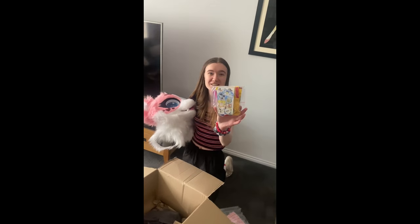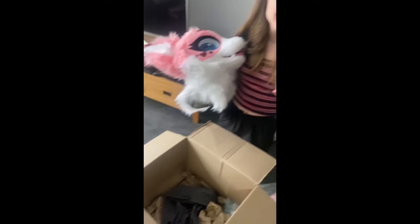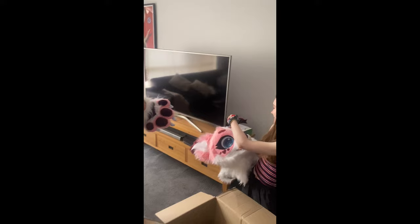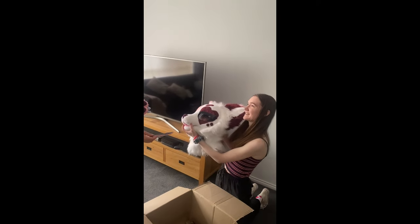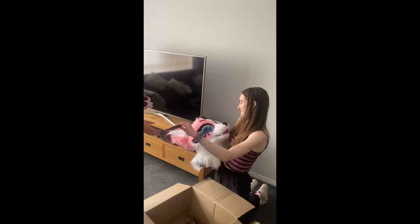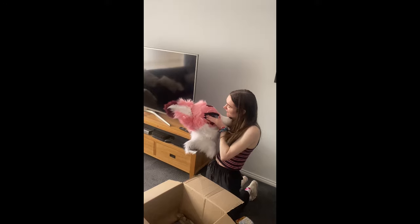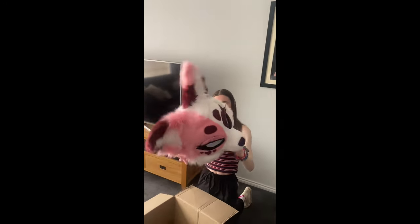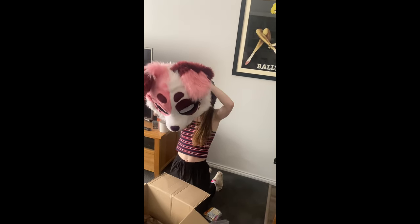And little stickers from Ukraine. That's awesome. Oh, hang on. There's these things in the paws. That's her eyelids. She slays. Okay. Should I shove it on? Yeah. She needs a brush.